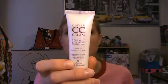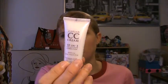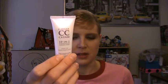This is the Alterna Caviar CC Cream. It's a hair product. I love this brand. I've used a lot of their products before. I've even had this sample before. I think I've gotten this in a blush mystery beauty box, or maybe it was even like a Glossybox way back when. So I'm kind of sad, like I have gotten this before. This isn't anything new or exciting for me, but this is still a good product.